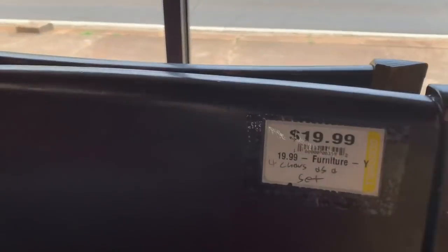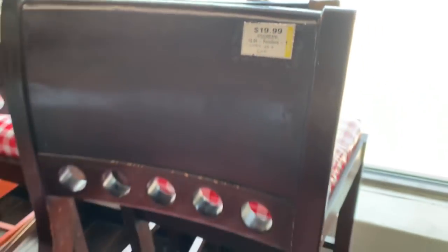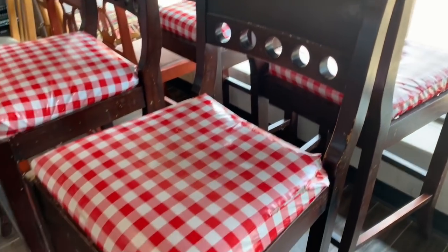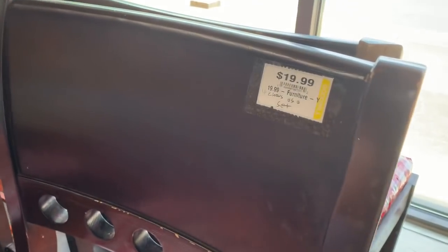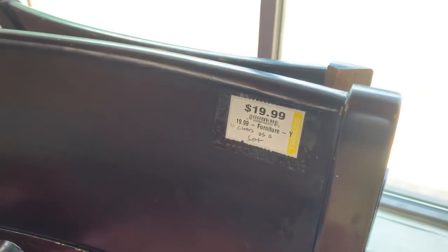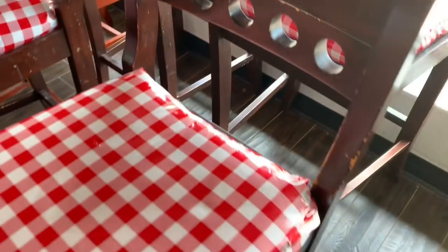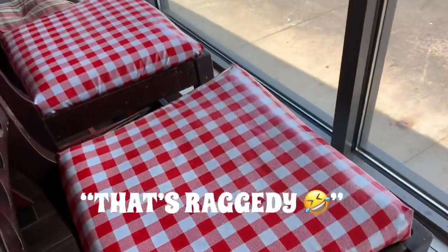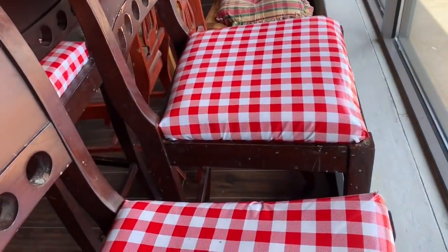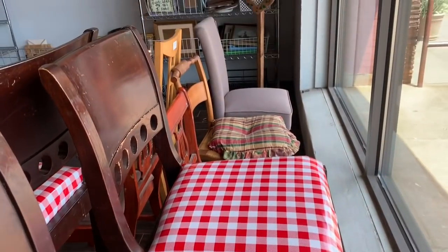Oh, they're kind of, I don't know. It is for a set. I was about to say that's kind of high for one, but if it's for a set of four, that makes them only $5 a piece. Of course, you'd have to redo them because that's raggedy. They're huge, though. Yeah, they are big. Like you almost would only be able to fit two comfortably at them.